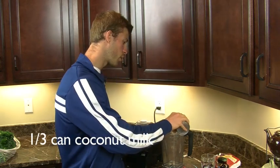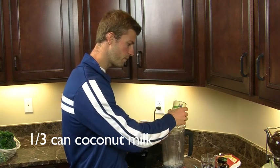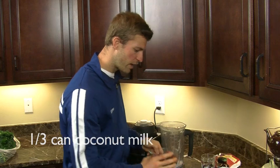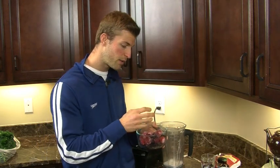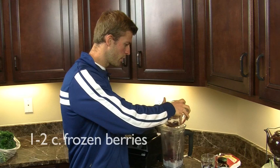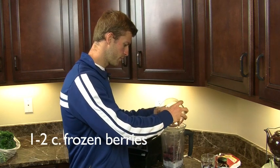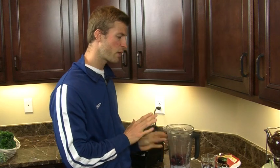You're going to simply pour coconut milk into the blender, like so. After that, we've got some frozen strawberries and other berries: blackberries, raspberries, blueberries, and strawberries. We'll just dump those in. That's for starters, and really these are the main ingredients. You could just go ahead and blend this up the way it is.